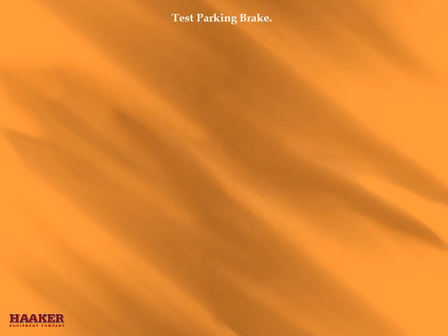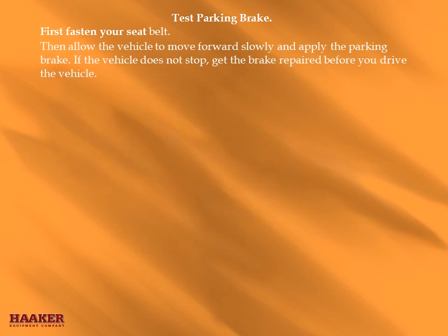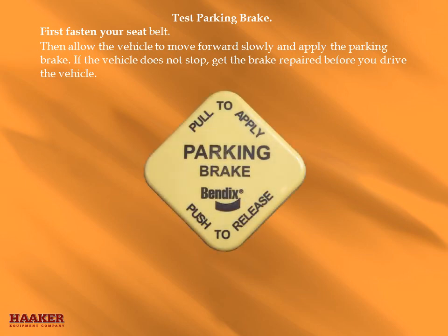Test parking brake. First, fasten your seat belt. Then allow the vehicle to move forward slowly and apply the parking brake. If the vehicle does not stop, get the brakes repaired before you drive the vehicle.